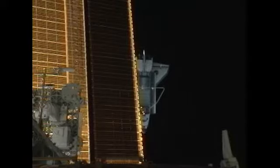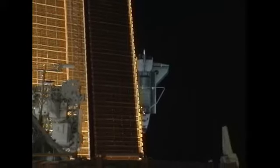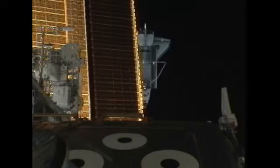Everything looking very good. Documentation of the station is continuing by Sandy Magnus and Rex Walheim, who are also joining Chris Ferguson up on the flight deck of Atlantis to measure with handheld lasers and other rendezvous tools the distance and the maintenance of the distance of Atlantis from the station's structure.